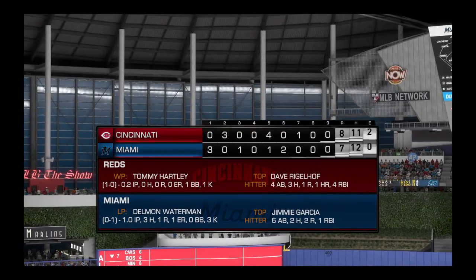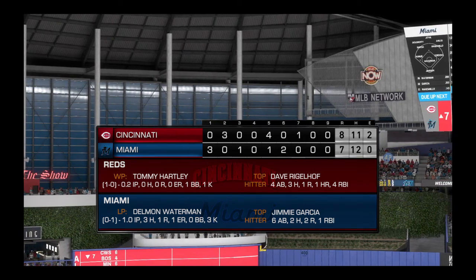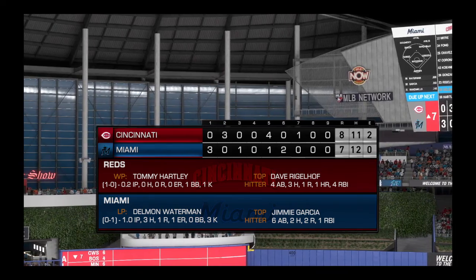A tight ball game all throughout. Winds up a slim one-run victory in the end as we get you one final look at our line score.